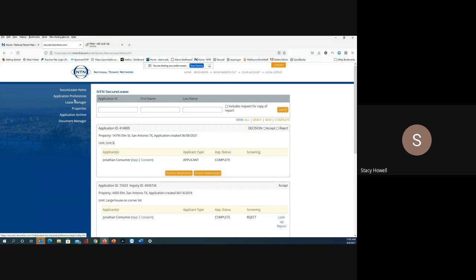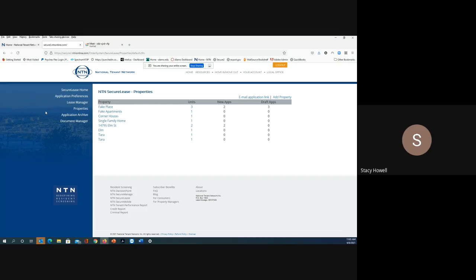On the left-hand side, you'll see the different links. The only link that you need to worry about is this properties link. None of these other ones really matter to you. You want to click on properties. It takes a second for this page to load, especially if there's a lot of addresses in the system. When you click on properties, you'll see a list of addresses that are already in the system and their corresponding units, like a triplex, an individual home, a duplex, any new applications that have been sent in for that property, and any apps that people have started but have not completed yet. It'll give you a number there.